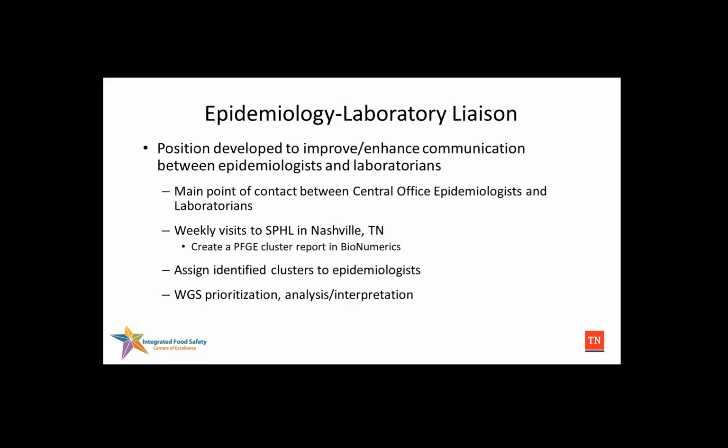I know this is a little bit unique to Tennessee. This epidemiologist has access to BioNumerics, and in a lot of states, I know the laboratorians are the ones that create your cluster reports, but we do it this way in Tennessee. And it's helpful for us to have someone with the epidemiology in mind creating these reports and consulting with the laboratorians. So this same Epi Lab Liaison also is the person that identifies the clusters and then assigns them to an epidemiologist for follow-up.